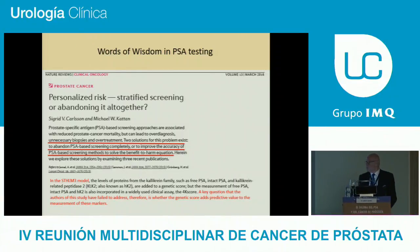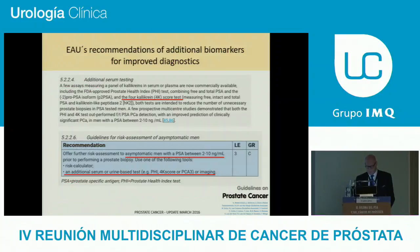Well, there was a very interesting position paper by Sigrid Carlsson and Andrew Vickers on how we should use it. They said that you should either not do PSA testing at all, or you should do better PSA testing than you do today. And the Stockholm 3 model may not take us that much further because it's a little bit unclear how much the genetic test actually adds compared to the four-kallikrein panel.